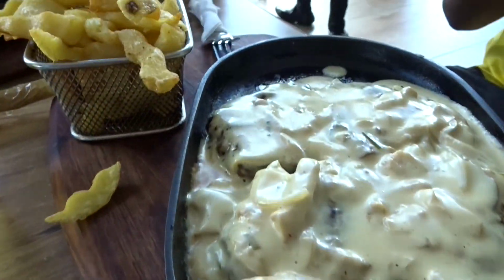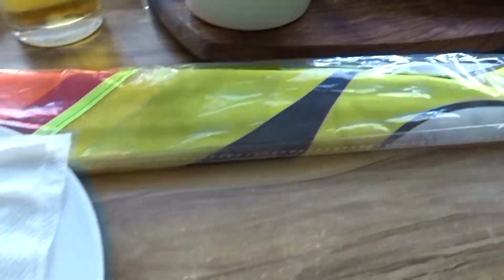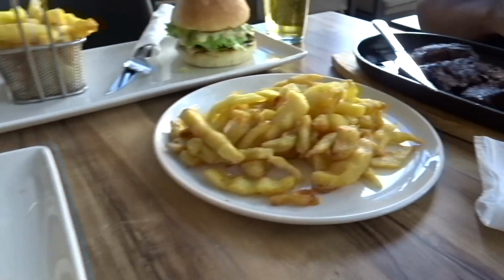I have pizzas all the time instead of eating your food. What's yours? Lamb chops. They look yummy. Lamb chops.